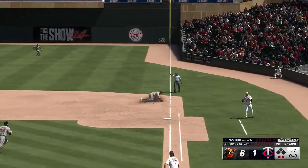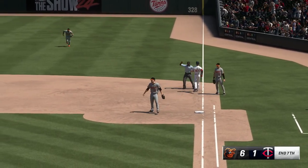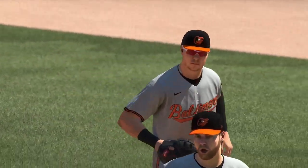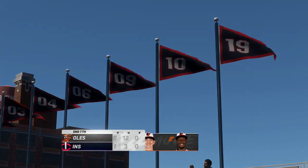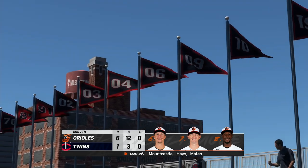That one to first. Can't field it cleanly. Still able to get it there in time. And they do get the third out. The inning is over. Down go the Twins in order. They trail 6-1.